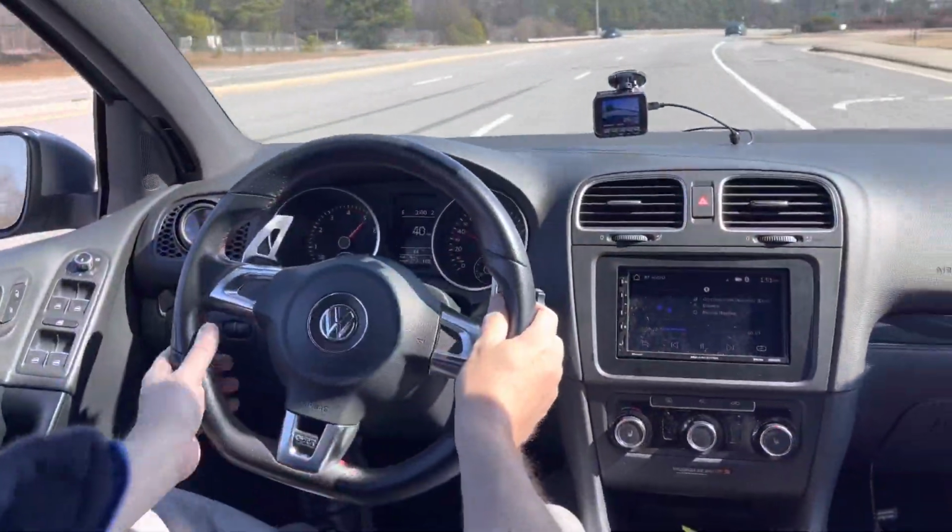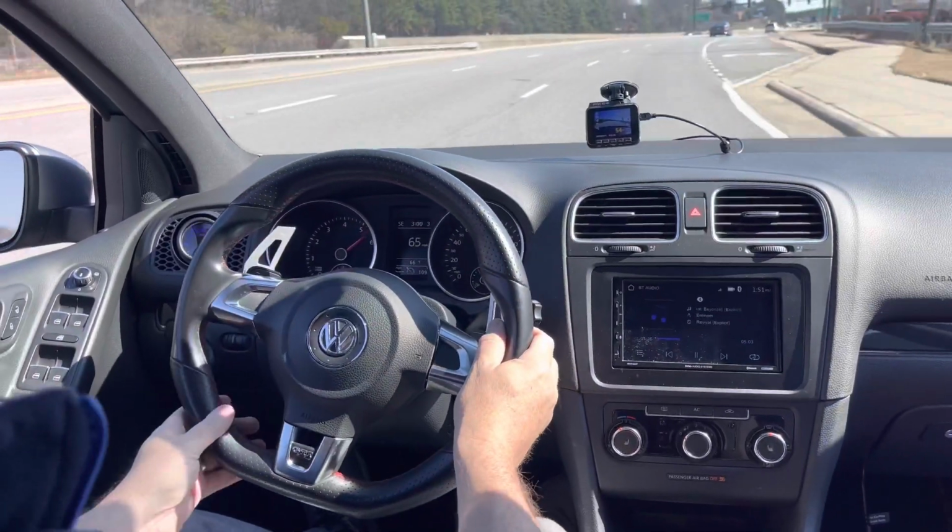Specific clutch for the turbo sound. It's too loud now.